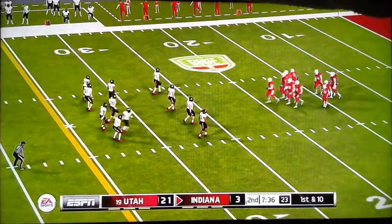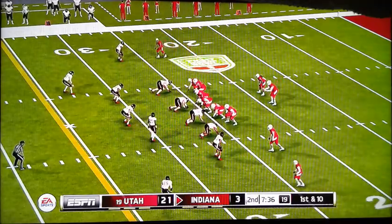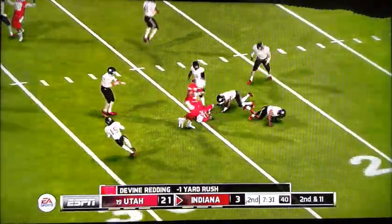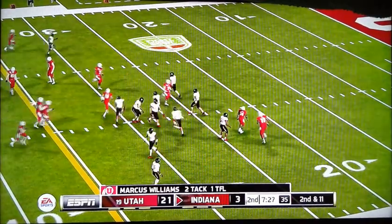Getting out of hand before we even hit the half. These next few drives are going to go a long way in determining what kind of game this will end up being. They got him behind the line. The defense just met the blockers head on and drove them back straight into the line.